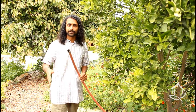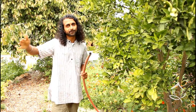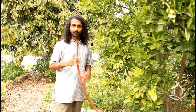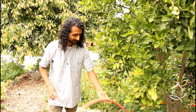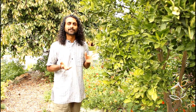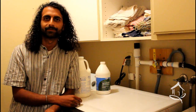So I have a 30-foot hose that's attached to piping that runs from the laundry machine through the wall of our house and out into the garden. And whenever we run the laundry, the water comes out here, and I just put it next to a tree. So I'm going to put it right now next to our orange tree here. And now anytime we run the laundry, I'm watering my orange tree. I'm also fertilizing my orange tree with the natural biodegradable laundry detergent that we're using.